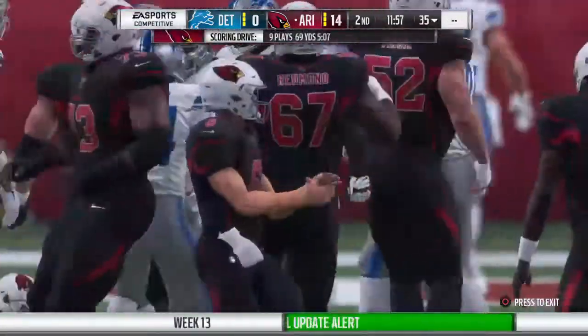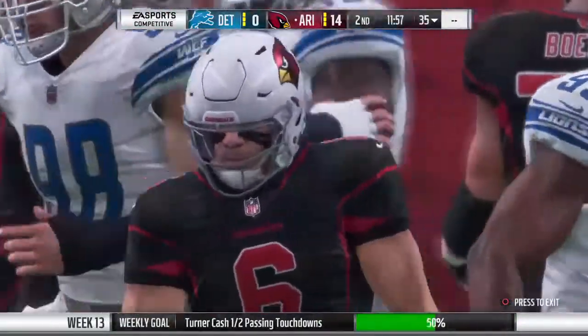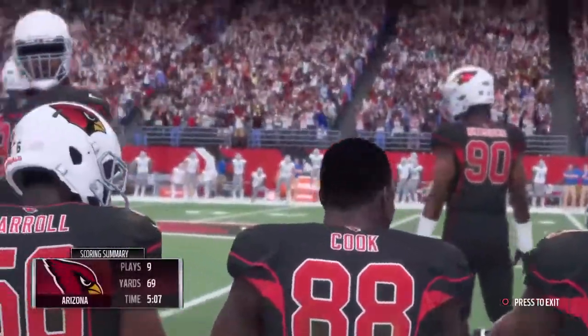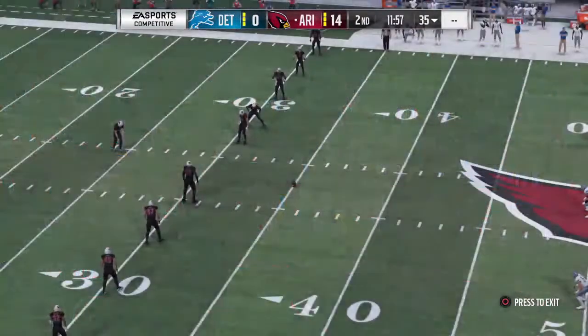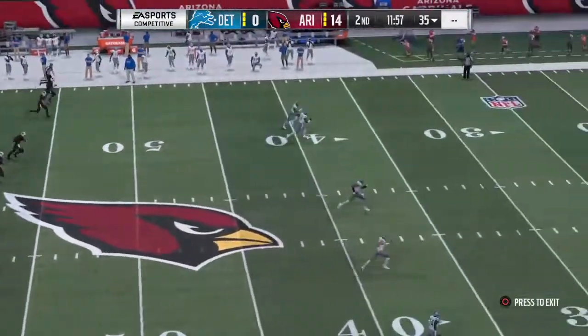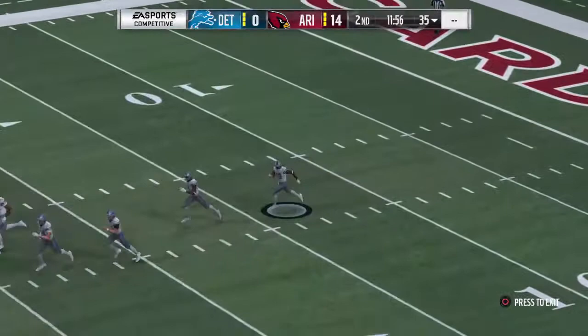And it's good to make it 14-0. So that drive consumes 9 plays all told. And the Cardinals cap it with a touchdown. The kickoff team on the field now as they will send this one away. This is fielded a couple yards deep.